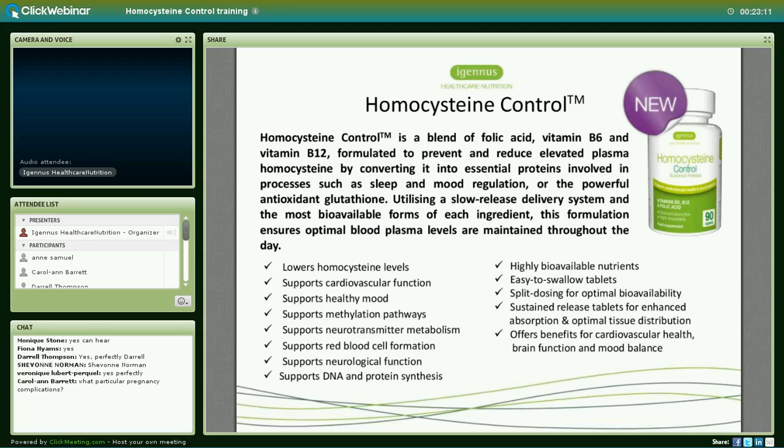Okay, so this is a brief summary of the product in one nice, easy slide for you. Folic acid, B6 and B12, we formulated to prevent and reduce elevated plasma homocysteine, and this helps to convert it into essential proteins that are involved in processes such as sleep, mood regulation, and glutathione. We utilize a slow-release delivery system, and we use bioavailable forms of each ingredient.